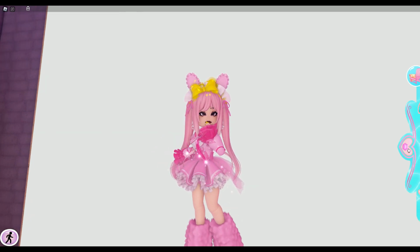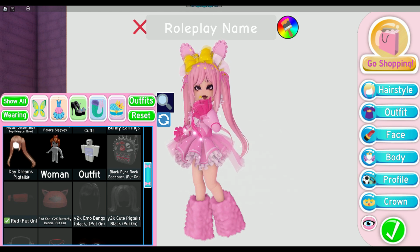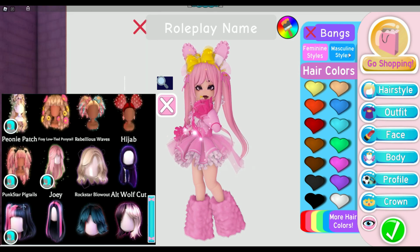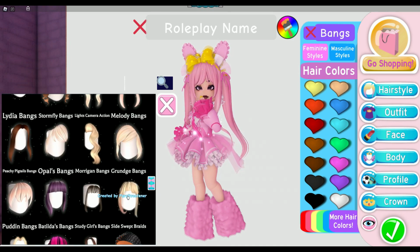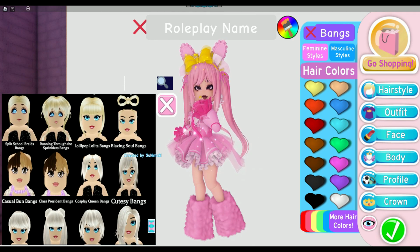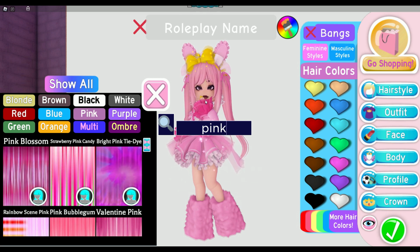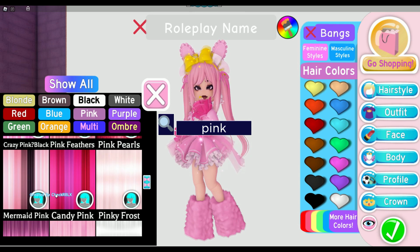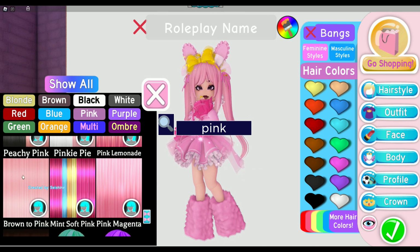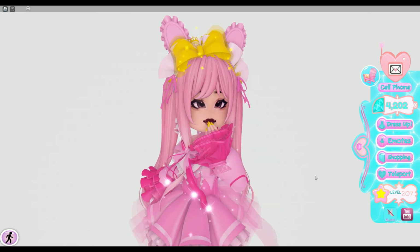And if you are wondering about the hair that I used, it is called Daydream's Pigtails. And the bangs, if I can find them real quick, are called Blazing Soul Bangs. And for the hair color, just keep scrolling down. I'm gonna find it, don't worry guys. It is called Peachy Pink. And yeah, so that's basically it. Anyways, let's get on to the next outfit.